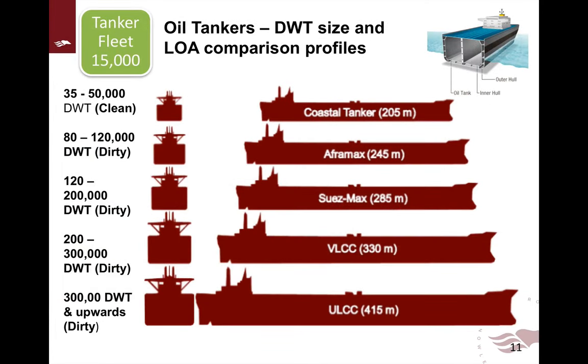Oil tankers. Tankers vary greatly in size and the types of liquids they can carry. Depending upon the trade and tanker type, cargoes can include crude oil, refined products such as petrol and diesel, chemicals, and liquefied gas.